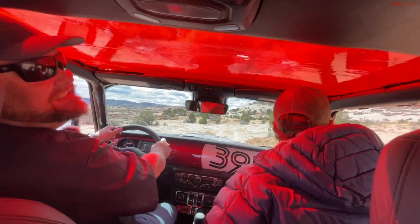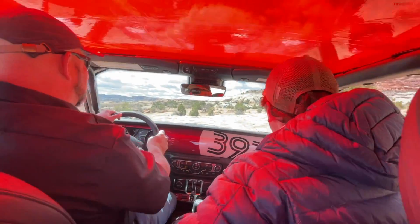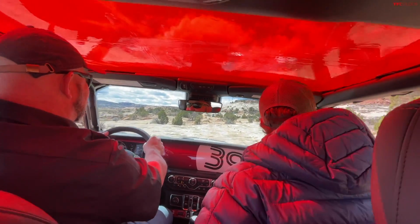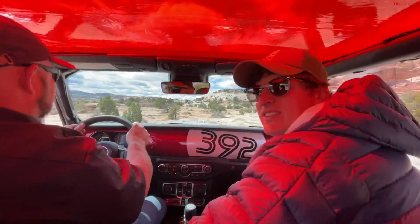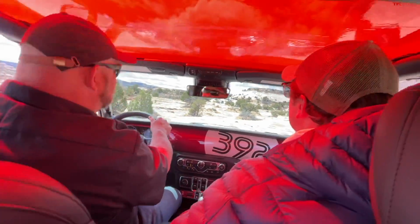So overall, really cool vehicle. Big thank you to Jeep for letting us come out and give it a go, because this is a one-of-a-kind concept. And Nathan, if people want to find more information about this Jeep, where do they go?